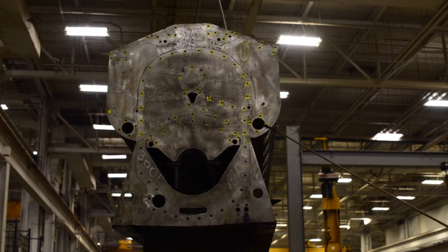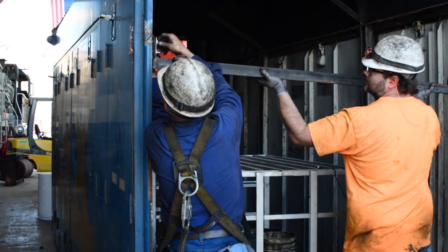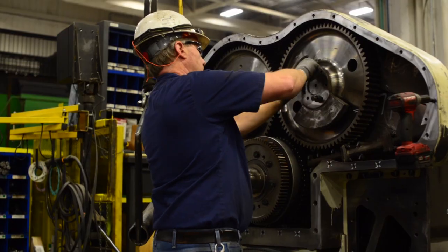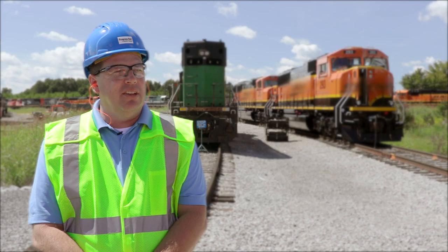I think customers going with Progress Rail makes the most sense because we have the engineering horsepower of the OEM and the solutions that we can provide. We built these units, we know these units, and our service organization is everywhere and embedded in all railroads. If there's any kind of problem, we're all over it and servicing the customer. Being an OEM, we offer service and support, I think, that others can't.